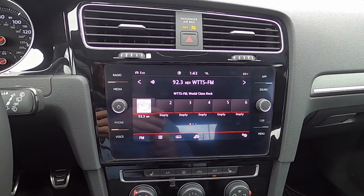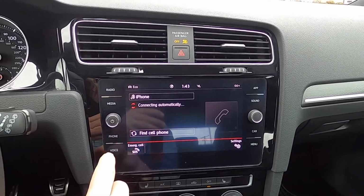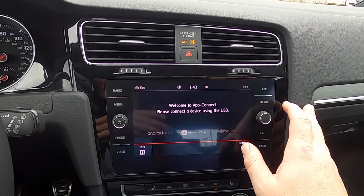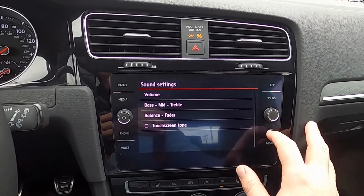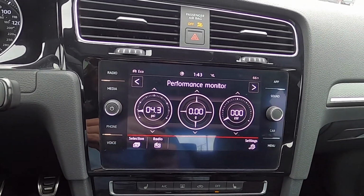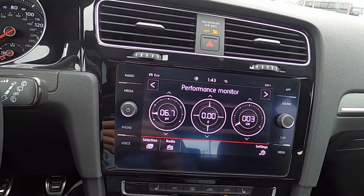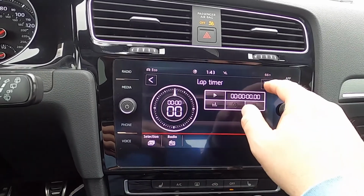It does have AM/FM Sirius XM satellite radio, and of course, as stated before, it does have Bluetooth phone controls, voice commands. We've also got apps here, Apple CarPlay, Android Auto, MirrorLink. We can also adjust our sound. And of course within the car menu here is really cool. We do have these performance monitors, and it does show basically your turbo boost, your G meter, and your kilowatt power. And of course you can turn it over to the lap timer.